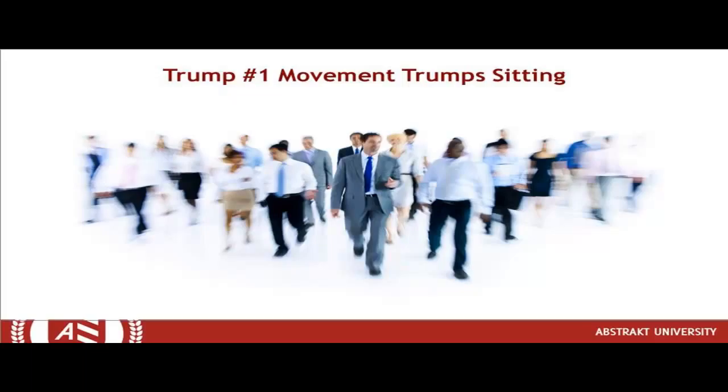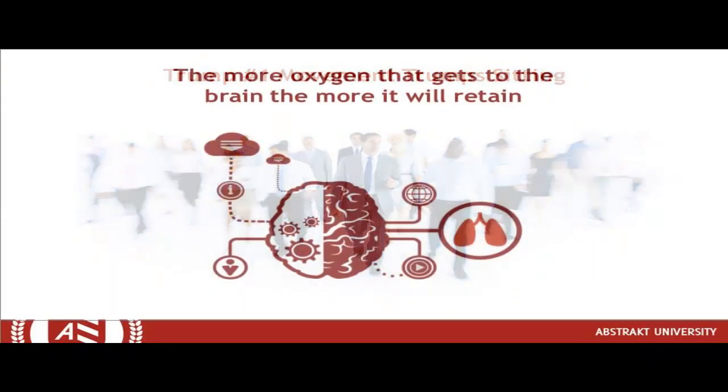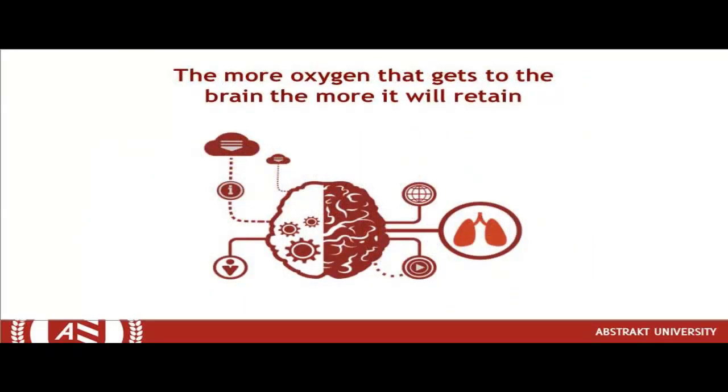The easiest way I've done it is to simply ask people to stand up for a minute and get energized, stretch, take a bio break, get a water. Anything that gets them up out of their chair and moving is going to increase the amount of oxygen that gets to their brain. The more oxygen that gets to the brain, the more people will retain.